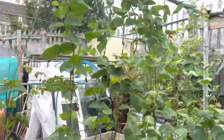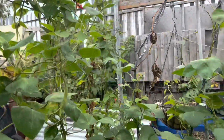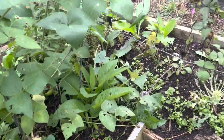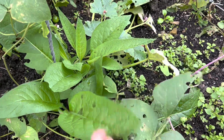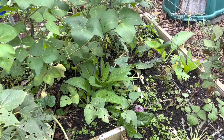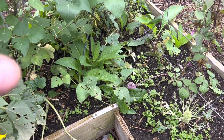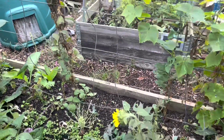In here, the beans, still flowering, still coming. Got quite a while for them yet. They've still got time to come. Few sunflowers, just some random ones what I've put in. This is comfrey, which is coming through. It was in a bucket there before I built all of this, so probably 3 years ago now, and it's in the ground somewhere and it's still shooting up. You can see it over there as well, so it's been in my life.